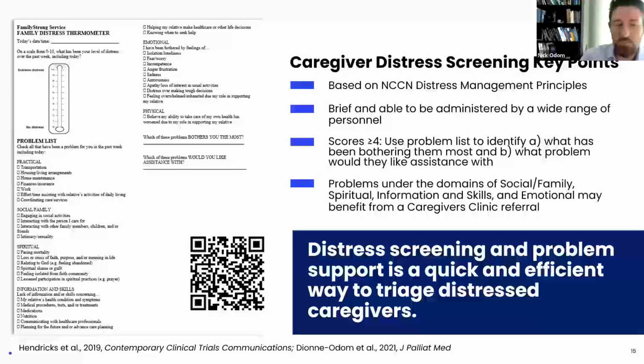And here are the basic principles, just to rehash. It's based on NCCN patient distress management principles. This one has just been adapted for caregiving specifically. It's brief. It's able to be administered by a wide range of personnel. Just like patient distress thermometer use, typically scores that are 4 or higher. We then use the problem list to identify what has been bothering them the most and what they would like help with. And then problems under the domains of social, family, spiritual, information and skills, and emotional may benefit from a caregiver's clinic referral. So going back to Allison's point, aligning what you actually are able to provide with what you assess for is an important first step when developing services for caregivers.